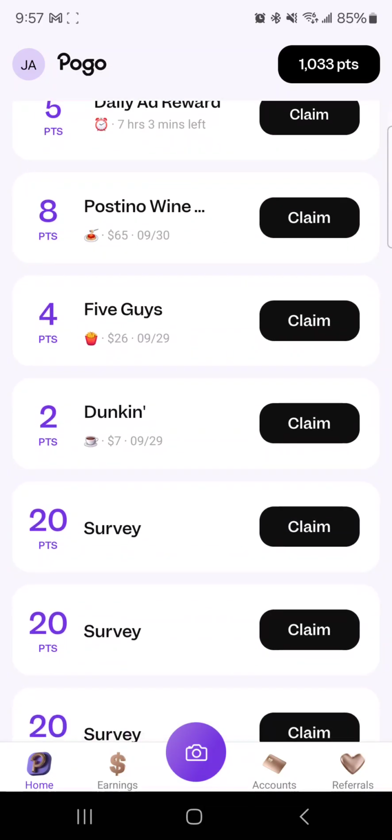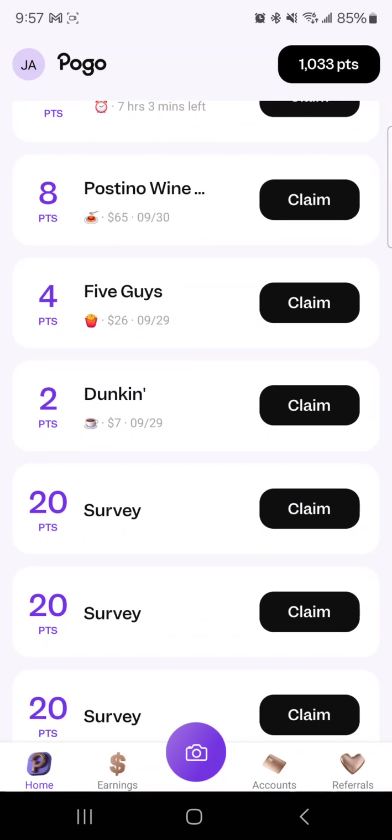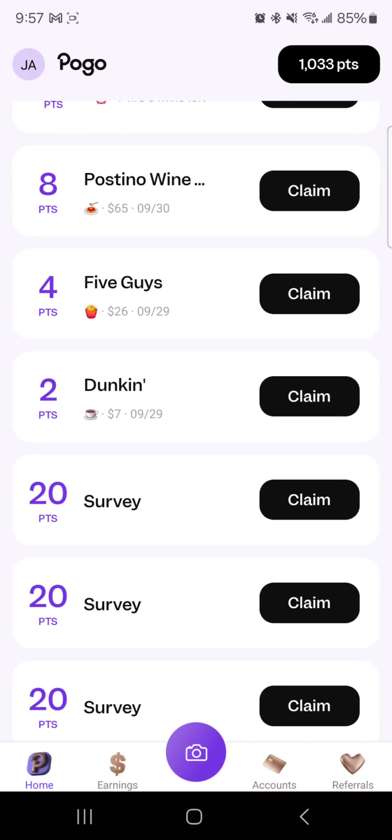Right here, you can see a couple of places that we've been traveling to. This right here at this Postino, Five Guys, and Dunkin'. Those are for purchases. Right there, you can see, and these are points that I actually got from the app, cashback for any purchase. So what that means is that you actually will link your credit card or debit card to the account and it actually uses the Plaid platform.